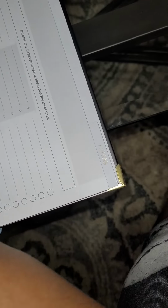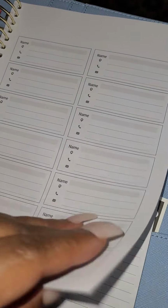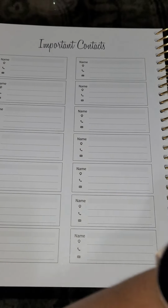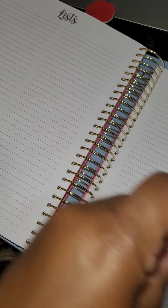Then we come to December. And then we get to the extras. A little bit more differences. Here it was your address book. That was the first thing that came up in your extras. Then you went to your important contacts, is now what it is. You still have the password pages, which is good. Then you have list. Same here, you still have list.